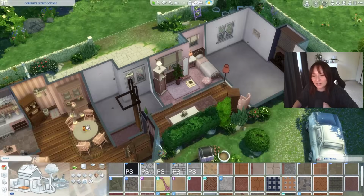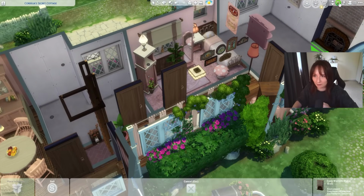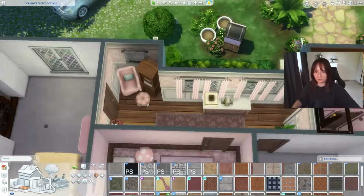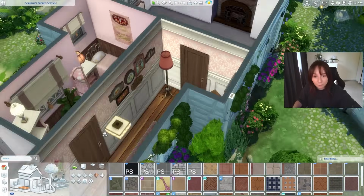Okay, so I've done now the actual hallway area. So, oh my god, why am I holding the fireplace? That's what it looks like. Pretty simple. There's like a little seating area over there because obviously we can't have enough of those.